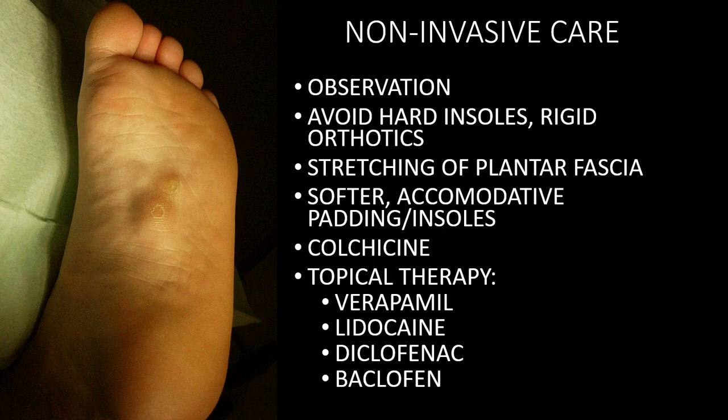So 15% verapamil has certainly been established for quite some time as helpful not only for plantar fibromatosis, but also Peyronie's disease and Dupuytren's contracture. I have had wonderful success by combining verapamil 15% together with 5% lidocaine and 5% diclofenac, or adding baclofen between 3 and 5%. I think the baclofen is helpful when there is the infiltration of the myofibroblast.